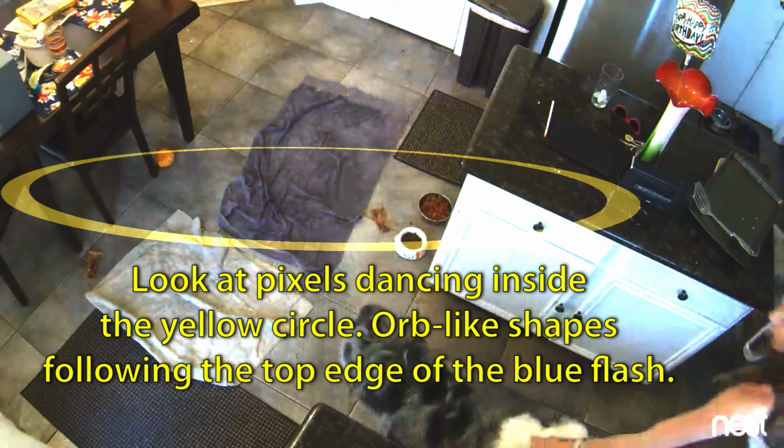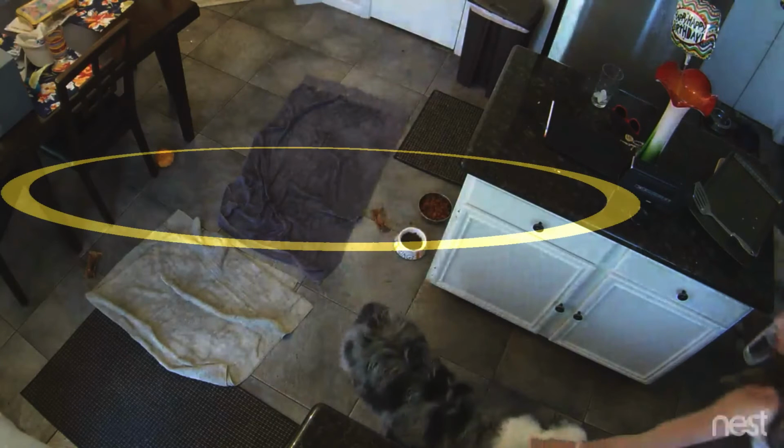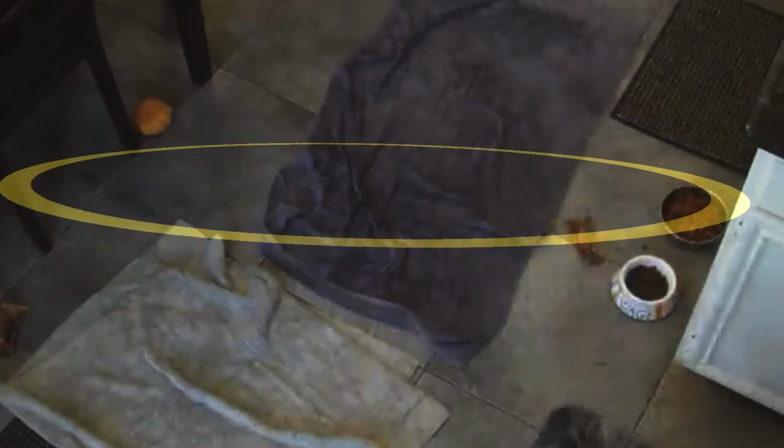Look at pixels dancing inside the yellow circle. Orb-like shapes following the top edge of the blue flash. Once again, inside the yellow circle, you can see those dancing pixels, right along the top edge of the flash. A closer view yet. Remember, this is happening before the action. Essentially as if it's blending something that hasn't happened yet. I've upped the contrast there just a bit so you can see it.